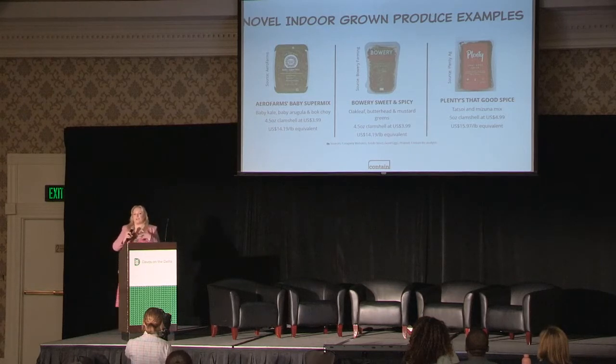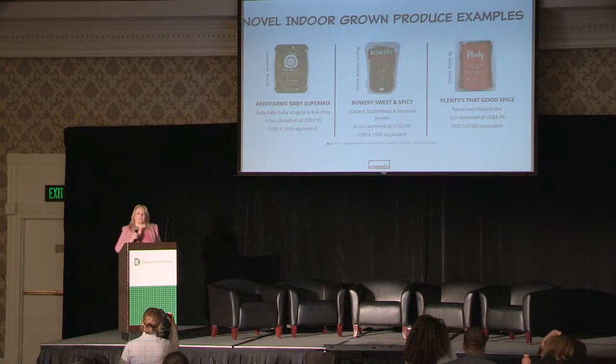Now, it's kind of cool on the face of it that you get to do baby arugulas and tatsoi and products like that. But it's also really exciting from a retail perspective. And Hussmann, who is here, Peter's done a fair amount of work on this, and what's become clear from those kinds of studies is that produce is a hero product.